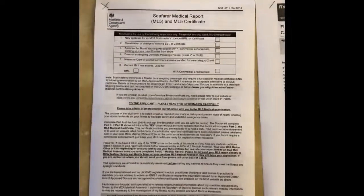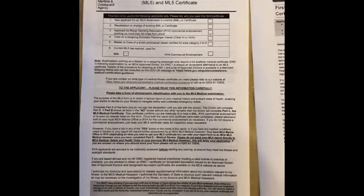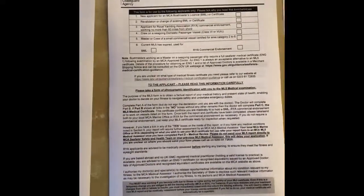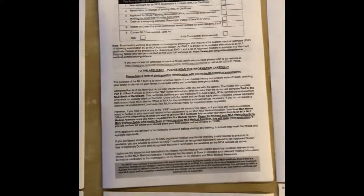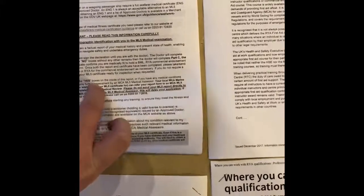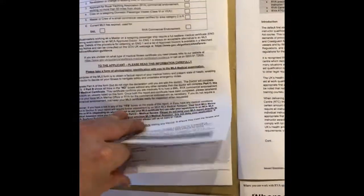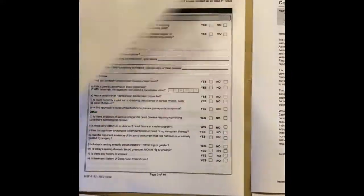We have the ML5 medical report form. This is something you can take to any GP that has access to your records, and they can do the medical assessment for you, and it normally lasts for 5 years unless you're over the age of 60 or 65 really. So that's an important one there.